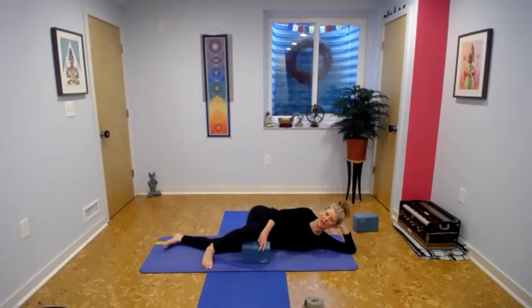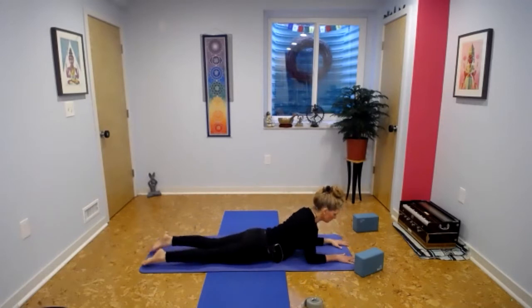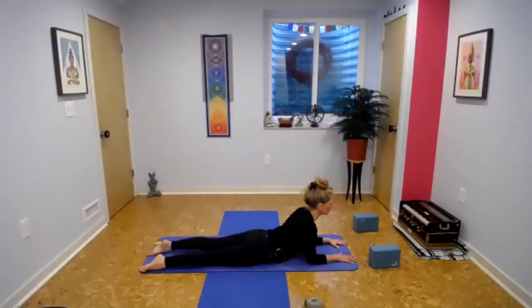We'll just go ahead and roll onto the belly to transition. We'll take a moment or two here in Sphinx Pose. So I've got my elbows underneath my shoulders. My hands are just straight out. My legs are energized. Once again, kind of pushing the pubic bone down into the earth. Draw the heart forward. Breathe in. You can feel the upper back working.